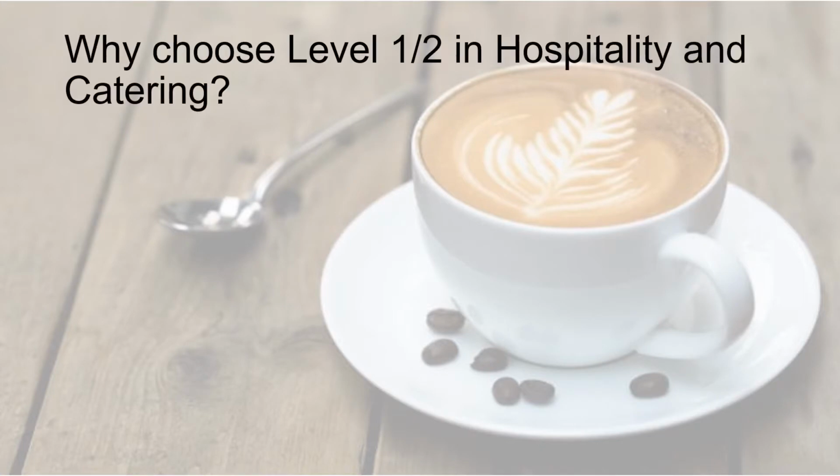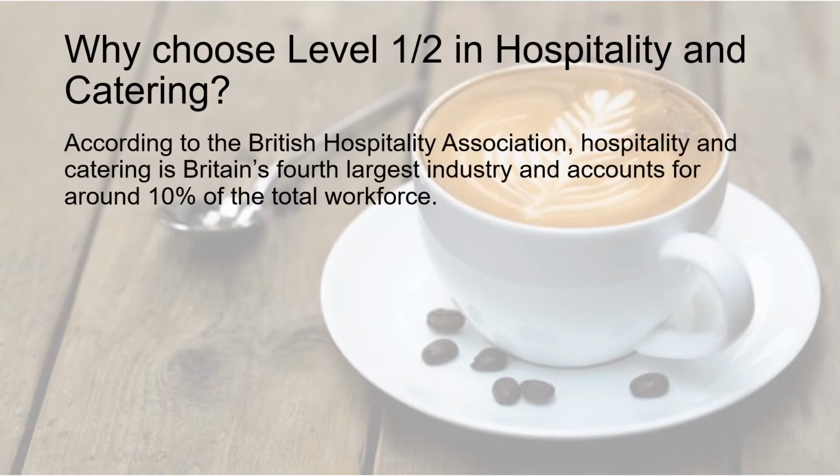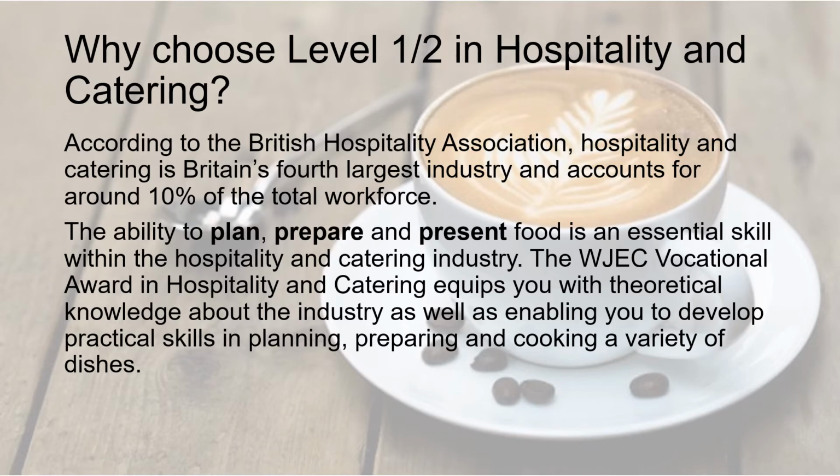Why choose Hospitality and Catering at this level? Well, the course has been designed to enable you to get a good foundation of knowledge and understanding of the skills that are required in and for the hospitality and catering industry, which is actually a very big employer of people in the UK and other countries. You will have the opportunity to develop a variety of skills, including food preparation and cooking skills, organisation, time management, planning, communication, and problem solving. And success on this course will enable you to progress on to further training if you decide to choose a career in this industry.